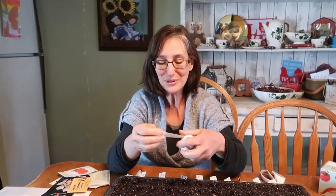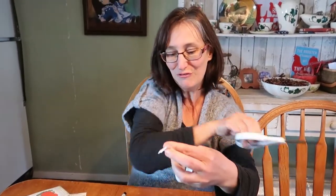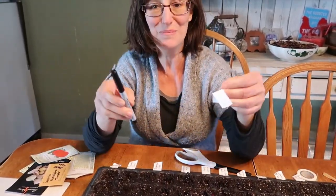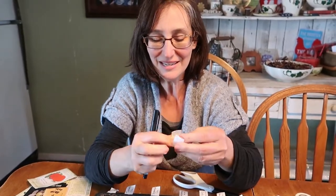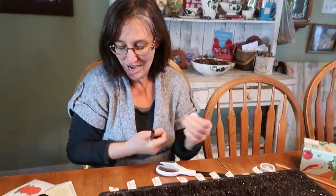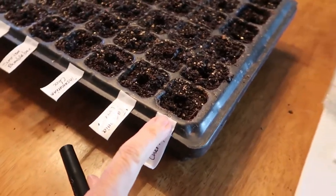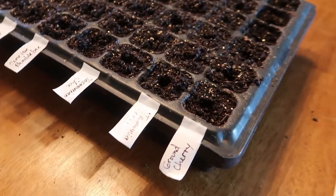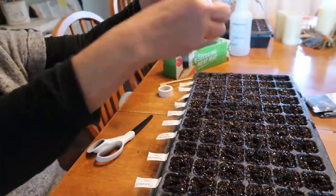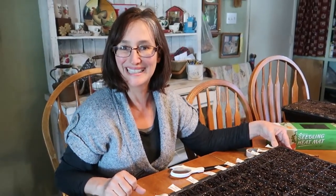I wanted to show you guys real quick how I label. I use this little duct tape and I just fold it over. And then I use a Sharpie marker to write what kind of seed it is. And I stick it on the edge of my seedling trays, as you can see. And I find that when I put these in the sun, when it gets a little sunshine on a day, these don't fade. They stay on there and you don't have big markers sticking everywhere. But that's just how I do mine. How do you do yours? Leave it in the comments.